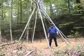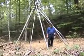Two massive white hills you've got to look at there is the Rushmore of Canada.